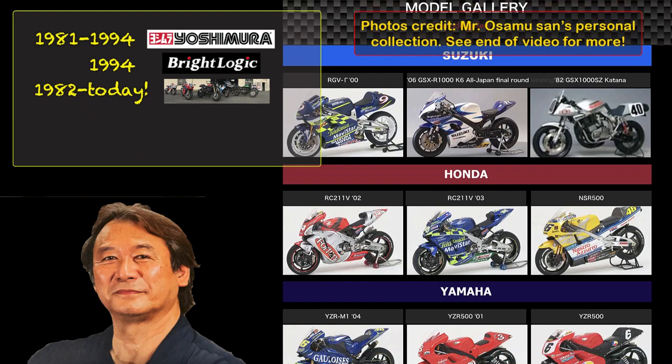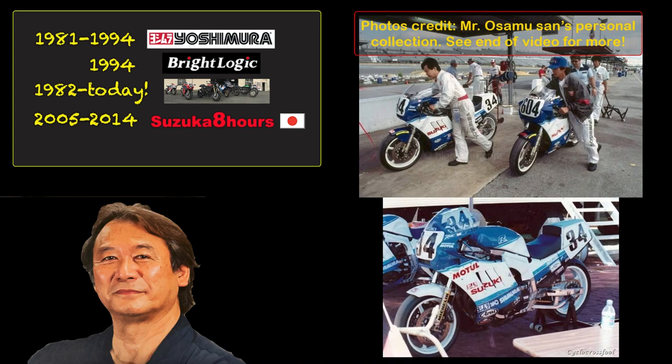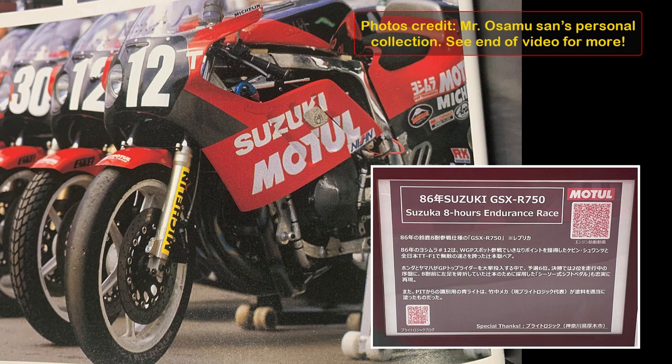During those years of 1982 to 1994, he worked with racers in all aspects. From 2005 to 2014, he participated in the Suzuka 8-Hour as a member of the Yoshimura team. In particular, many of us Americans are big fans of Kevin Schwantz. And then he worked with Kevin and Satoshi Tsujimoto's 8-Hour racer in 2014. They did everything, even including the geometry.